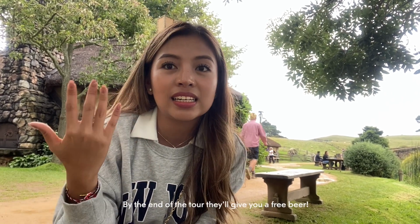Welcome here in the Hobbiton tour set. They filmed the Lord of the Rings and the Hobbit movie. We've just finished our tour. There's a tour guy there. By the end of the tour, bibigyan kanila ng beer.